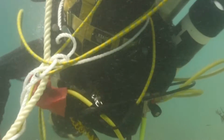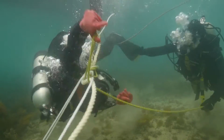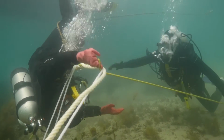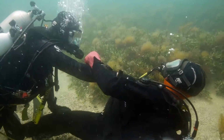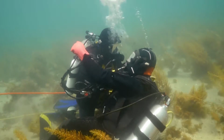If the victim is conscious, the rescuer must assess the victim's mental state and then proceed in a manner that does not induce panic, increase the victim's pain, or complicate existing injuries and the rescue process. If the victim is unconscious, a series of precautionary measures must be carried out before the diver is recovered to the surface. Checking for a response.